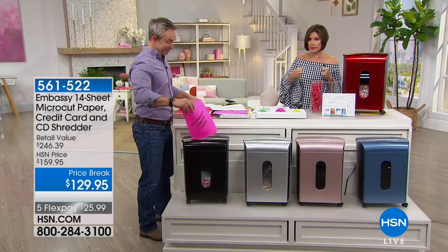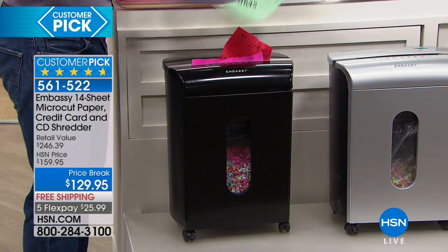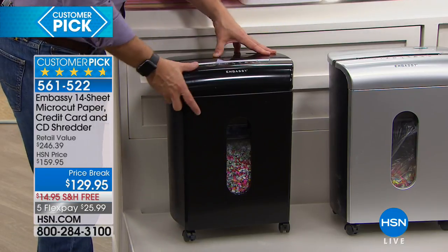Number two, it pulls out. Number three, you can put 14 sheets in at a time. This has power, and at the end of the day, we're walking away with that micro cut, not something from the 70s, a really fine shred. And these are the features that Embassy gives us.